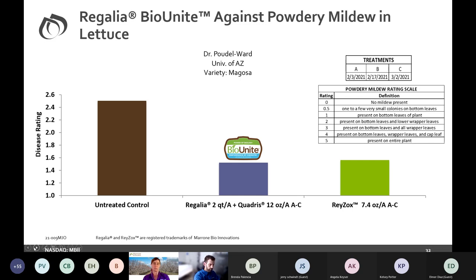We can see our top rating here on our y-axis is about 2.6, so it's present on bottom leaves and lower wrapper leaves, and in between that and present on the bottom leaves and all of the wrapper leaves. So that's kind of what we're seeing in the untreated control, which is the brown bar all the way on the left. So moderate pressure there, a BioUnite treatment being our middle bar, Regalia 2 quarts per acre added to 12 ounces of Quadris at the 3 treatment timings, bringing that down that disease rating to a respectable 1.6.